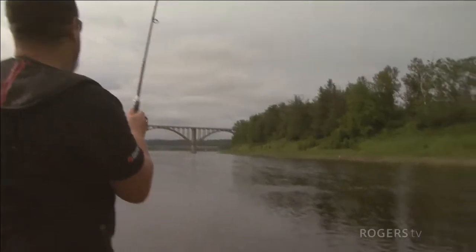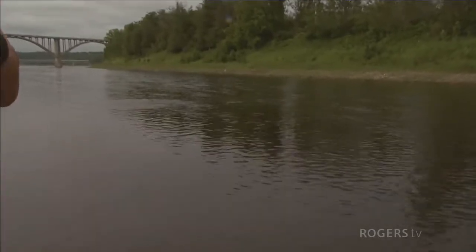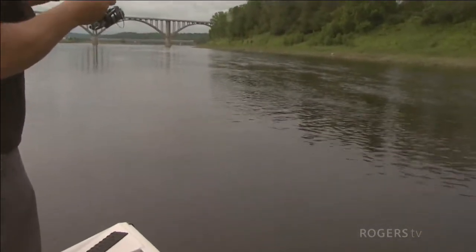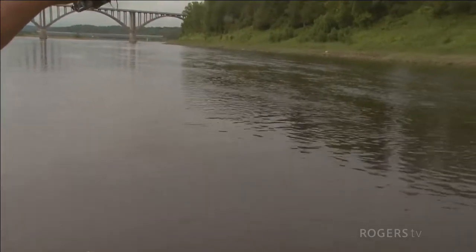Oh, that's a nice little fish. That sounds okay. That doesn't look too bad so far. Oh, that's a good fish. I can see him from here. Yeah. Nice one. Come on. By goodness, they got some muscle to him.